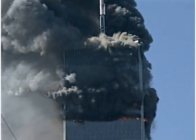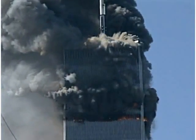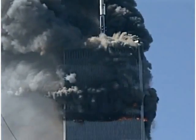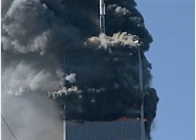However, those who advocate for the official government story claim we are merely seeing dust and smoke being pushed out the windows as a result of collapsing floors. It is hard to resolve this dispute directly because the core columns are not directly visible.